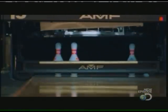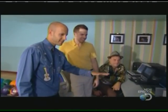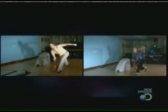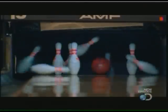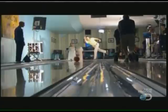Not always. Everybody has their own style. Look a little tense out there. Well, this is my center of mass balance system. Sounds good in theory. I do nothing like what you do. I'm releasing directly from the top. Well, now that we've identified that little problem, let's take a closer look at the journey of the ball itself.